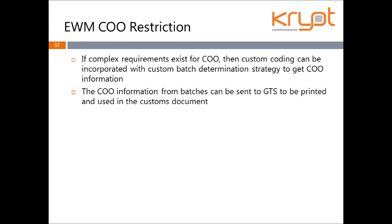Now, if you have complex requirements for COO, you can also do custom coding in EWM and also a custom batch determination strategy to get COO information. And then you can pass that COO information all the way back to GTS to be used in the customs document. One of the things that we have done at Krypt is enable good communication between GTS and EWM. You will see a report that I will show shortly, which is more like a dashboard. We have built that in EWM, pulling GTS information, and we also have built a robust mechanism to pass data back from EWM to GTS as well. This is custom, not standard, but we have built it at Krypt, and we have done more. We're adding more data and more requirements to the dashboard as we speak. I'll quickly show that towards the end of this presentation.